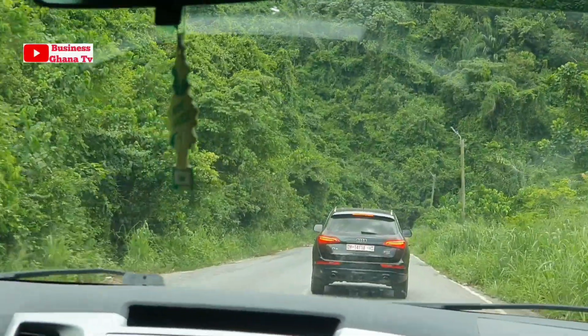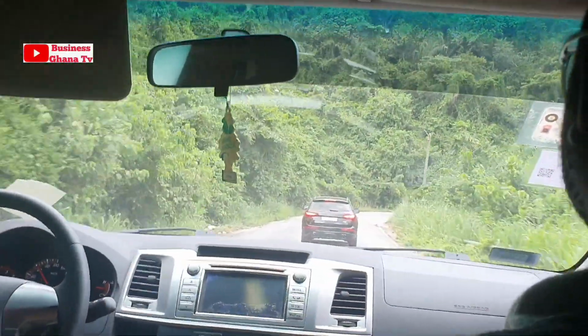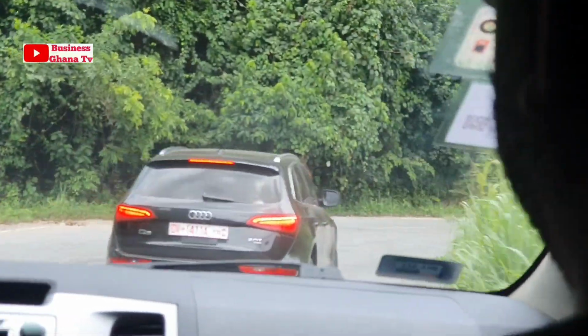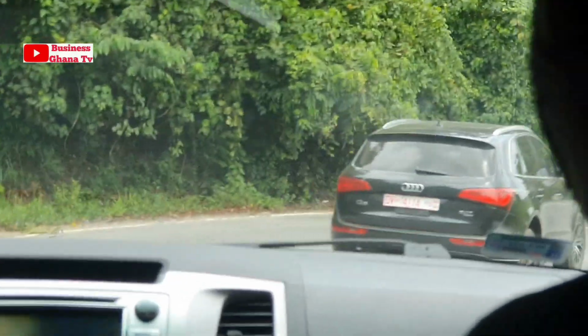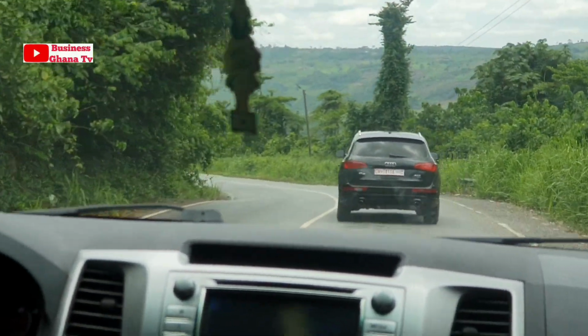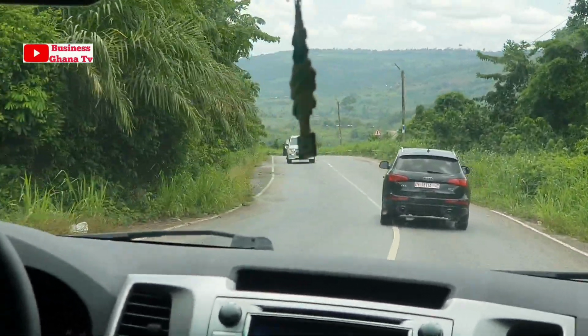You can see how greenish the entire place is. You might think there's no road in front, but actually there is. See how beautiful the entire road is. Another thing you need to know is that there are no street lights. So actually using this road at night could put your life in danger, that is if you are not careful.